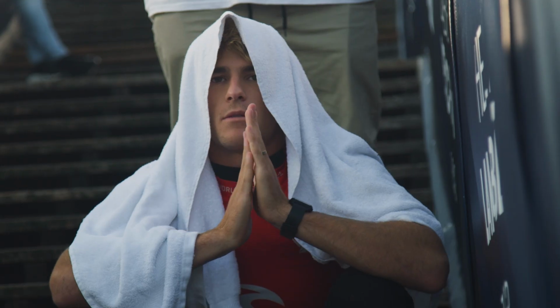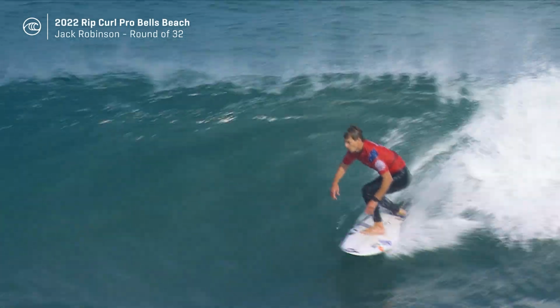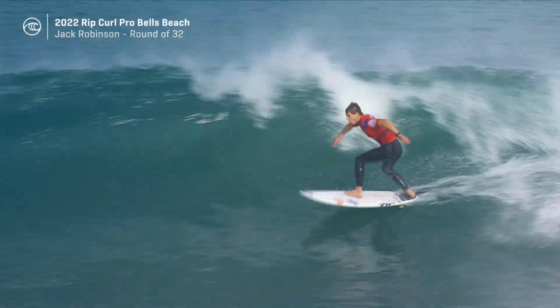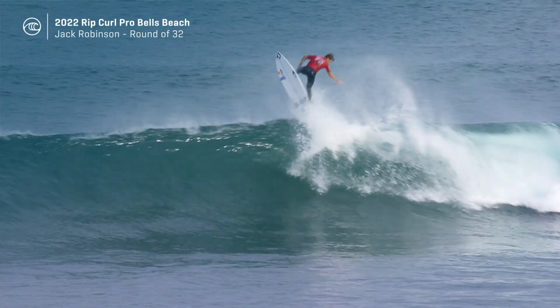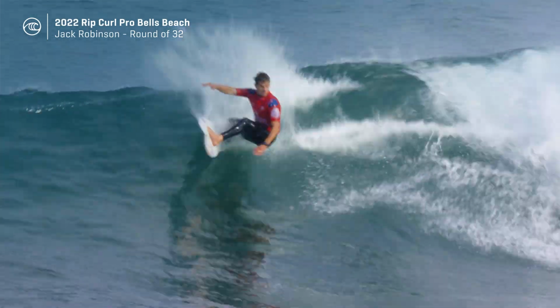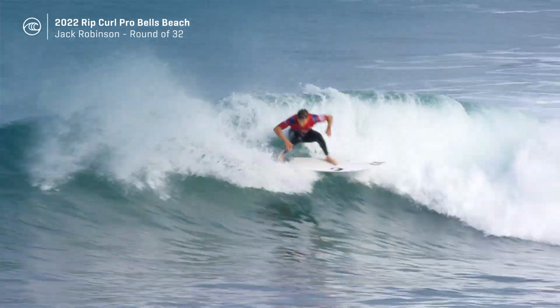Now we're going to look at Jack Robinson. Takes off, race. Just a setup turn here, getting through that first section, then up he goes. It's a little bit stuck up on the top, but not too bad. But a really well performed alley-oop, nice and lofty.